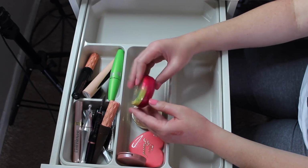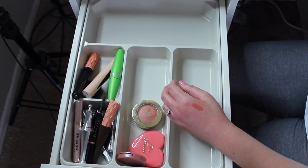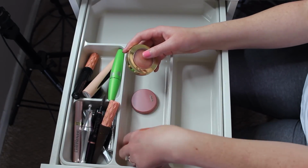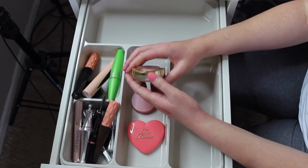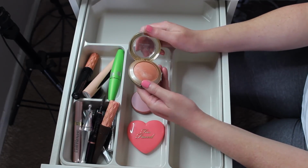So this is the shade Plum Rose. This is probably my most worn shade. So I am going to keep it in here, because even if I put it back, I'm still going to reach into the blush drawer and get it. These were some of the blushes I put in here to try out, but you guys, I could just get rid of most of my blush, but that's so hard for me because I love blush.